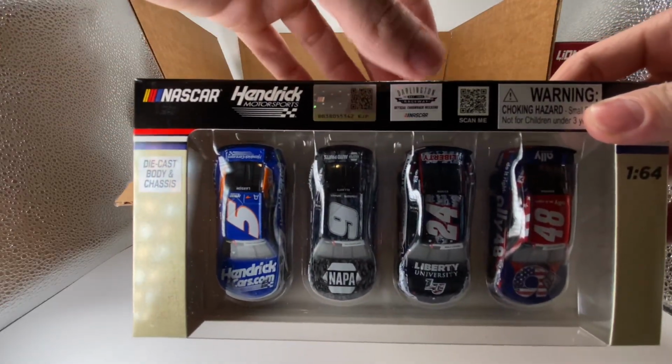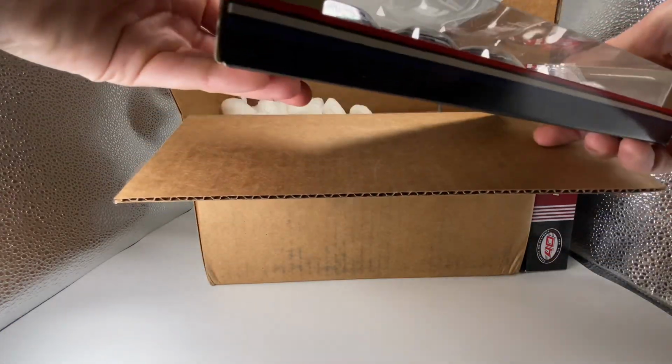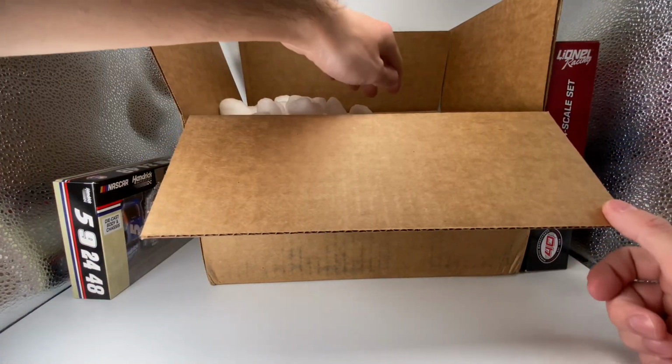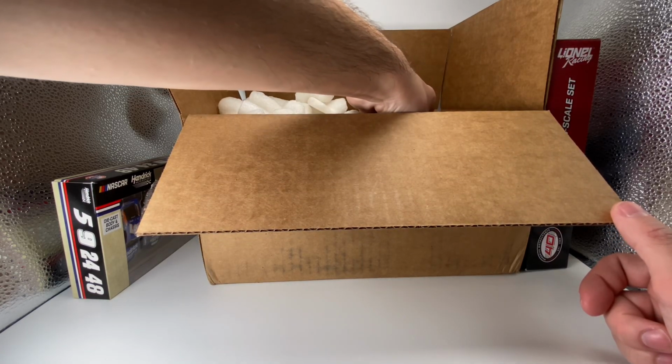I do notice it says Darlington right there. I think it's actually a sticker you could peel off, so I'm not tripping over it. What an awesome diecast set right there, fellas. I told y'all, get your popcorn. This is going to be one of the best diecast hauls we've ever had on the channel.